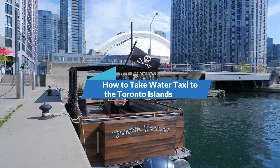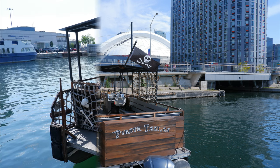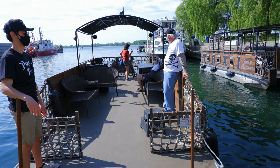How to take water taxi to the Toronto Island? Several water taxi services depart from downtown Toronto to go to the Toronto Island, such as Central Island, Ward Island and Hanlan's Point. The taxis have no fixed schedule and they leave when there's enough people to make the trip profitable. I had trips where there were only 4 passengers on board.